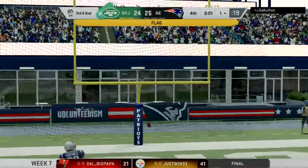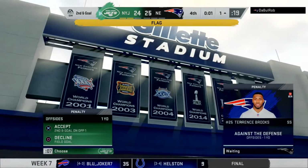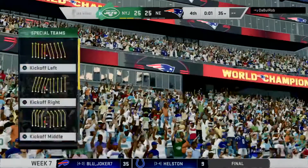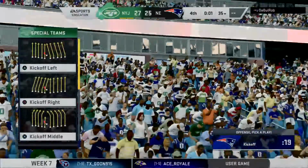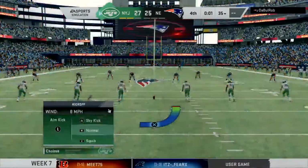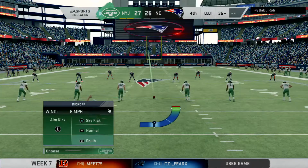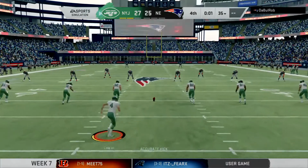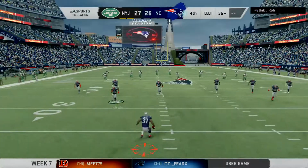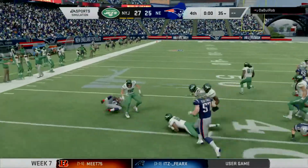And this one is right through. But now there is a penalty marker on the field, so let's see what this is about. The field goal is good. Makes the score Jets 27, Patriots 25. The kickoff unit is out on the field, and they will send this one away. Very short kick. This will be taken by one of the up men.